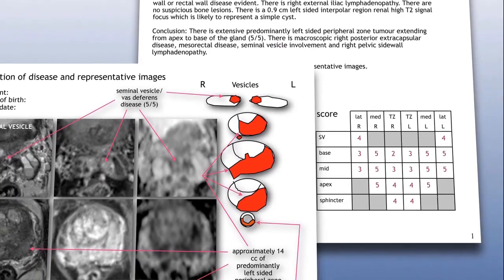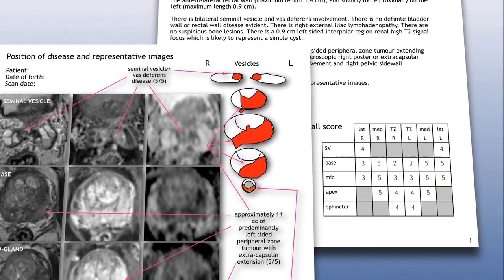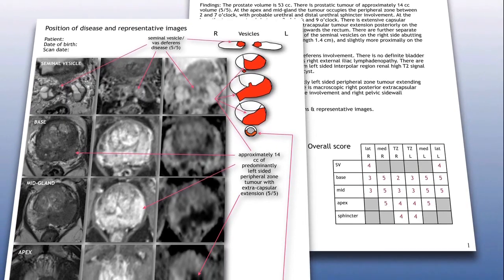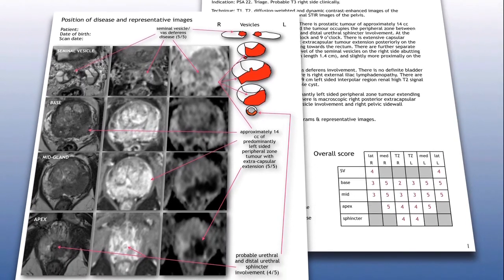If the test has a good or high positive predictive value, in other words, if the test is positive, it's likely to represent disease, then we can exploit that attribute to direct the needle straight into the area of abnormality, which, let's face it, is what we do for all other cancers. There is no other cancer in the world, solid organ cancer, in which we interrogate blindly and randomly.